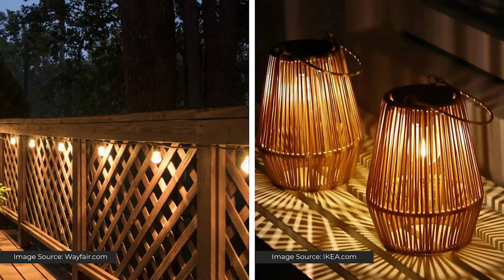Now for lighting. Lighting on an apartment balcony can be difficult given the limited access to electrical power and the limited space. But string lights or solar-powered floor lanterns can really bring an apartment balcony to life, especially in the evening. These options are inexpensive and add such a warm glow.